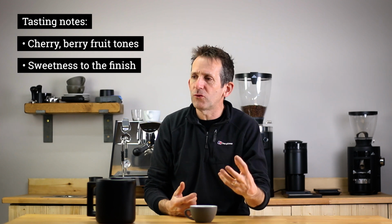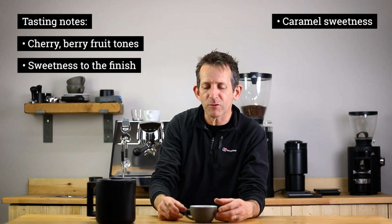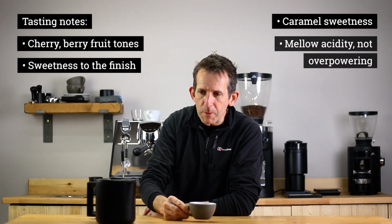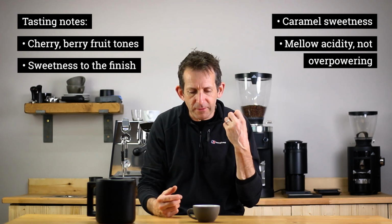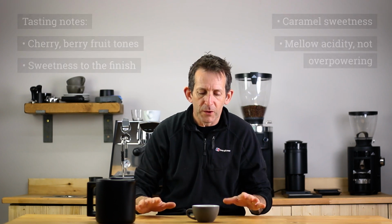I had more of a brown sugar sweetness. Shane went more of a caramel sweetness, and if I'm honest today, tasting it now, as this last brew, I think that probably that caramel sweetness is spot on. It's got a lovely acidity, it's not overpowering, settles into that nice fruity cherry mid-tone, and then a lovely smooth caramel finish. He's done a great job with this coffee, and like I said, I'm really thrilled to see somebody grow into a role so well.